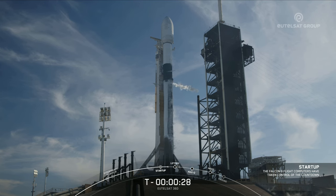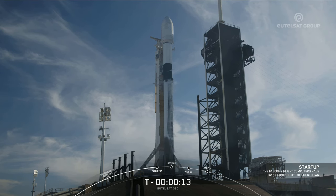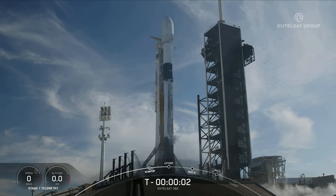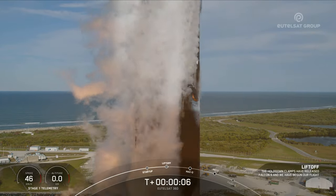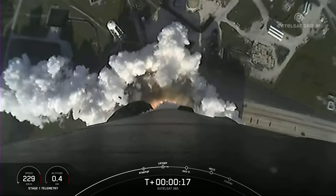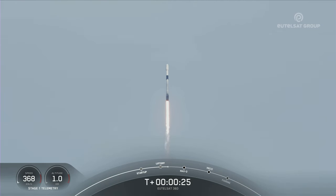30 seconds. 15 seconds. T-minus 10, 9, 8, 7, 6, 5, 4, 3, 2, 1, ignition, and liftoff of Falcon 9. Go Eutelsat, go Falcon. Vehicle is pitching downrange. Chamber pressure nominal.